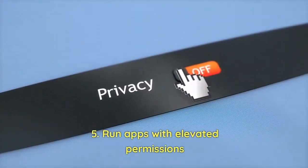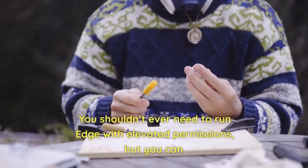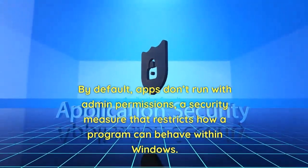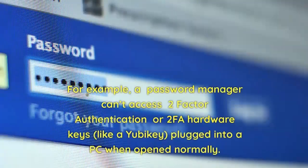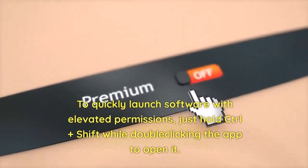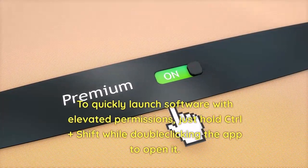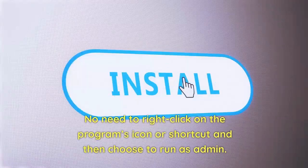5. Run apps with elevated permissions. You shouldn't ever need to run Edge with elevated permissions, but you can. By default, apps don't run with admin permissions, a security measure that restricts how a program can behave within Windows. For example, a password manager can't access 2-factor authentication or 2FA hardware keys, like a YubiKey, plugged into a PC when opened normally. To quickly launch software with elevated permissions, just hold Ctrl+Shift while double-clicking the app to open it. No need to right-click on the program's icon or shortcut and then choose to run as admin.